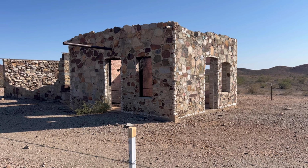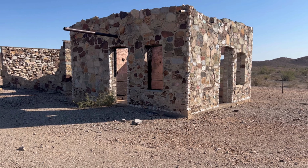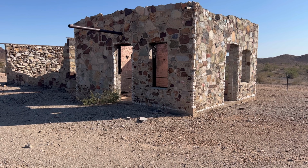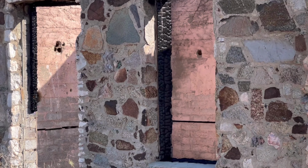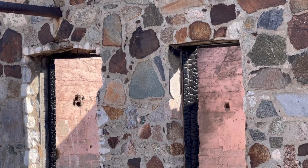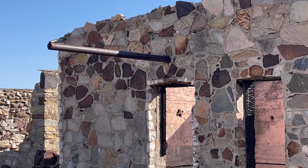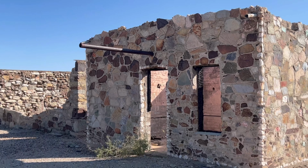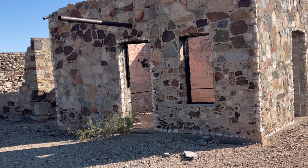Cool cabin. Looks like it was destroyed by fire one time. I'll zoom in and let you see the charred wood there on the window and door frame. It also looks like a water collection system, which is probably pretty common out here after the drifts and all that. We'll continue to walk around and see what we got.